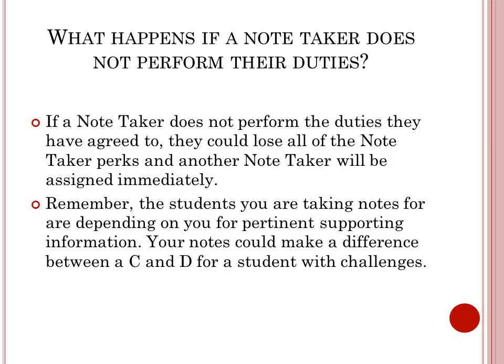What happens if a note-taker does not perform their duties? If a note-taker does not perform the duties they have agreed to, they can lose all of the note-taker perks and another note-taker will be assigned immediately. Remember, the students you are taking notes for are depending on you for pertinent supporting information. Your notes can make a difference between a C and a D for a student with challenges.